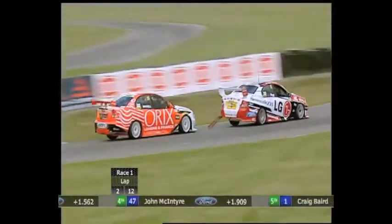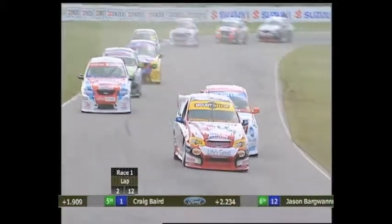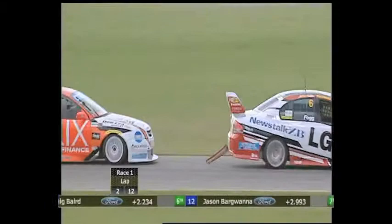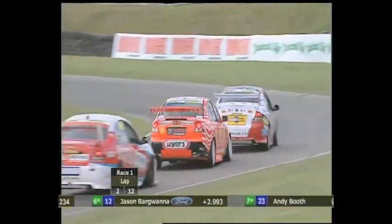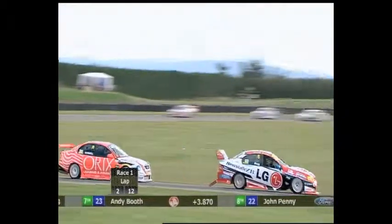Paul Manuel's going to do the crossover here. Nothing's going to come. Well, actually, no. He's having a look. Angus covers. Angus covers down into 5. So, second in the championship by 10 points, Angus Fogg back into the race lead.